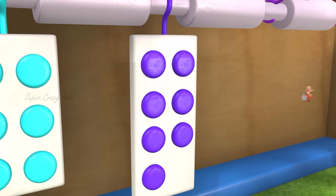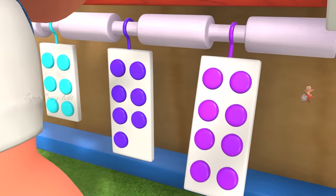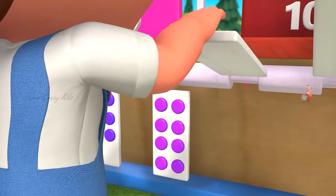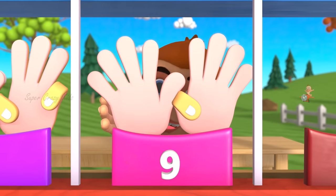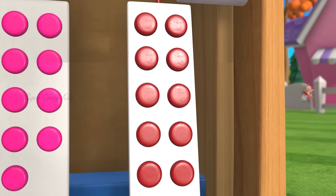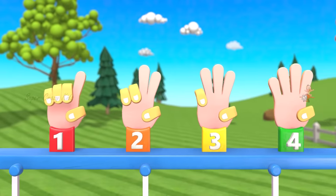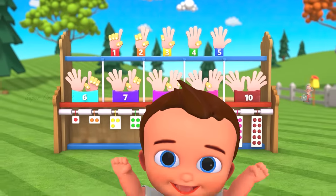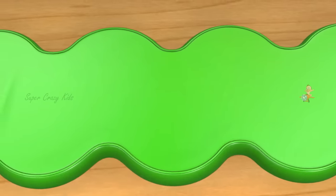This is violet color. This is seven. This is purple. This is an eight. This is pink. This is nine. This is brown. This is ten. Wow, look at these numbers. Awesome. See you guys. Hello, friends.